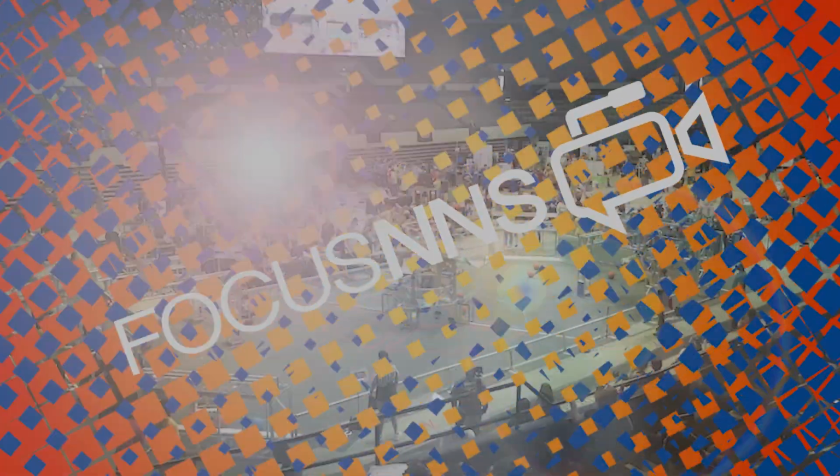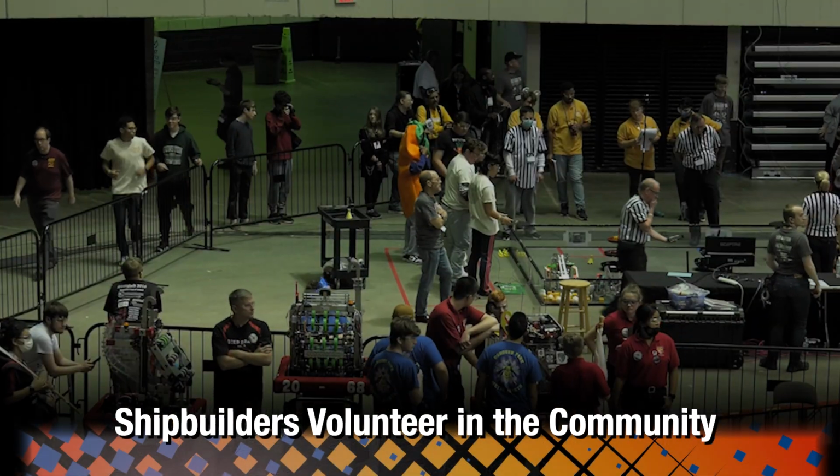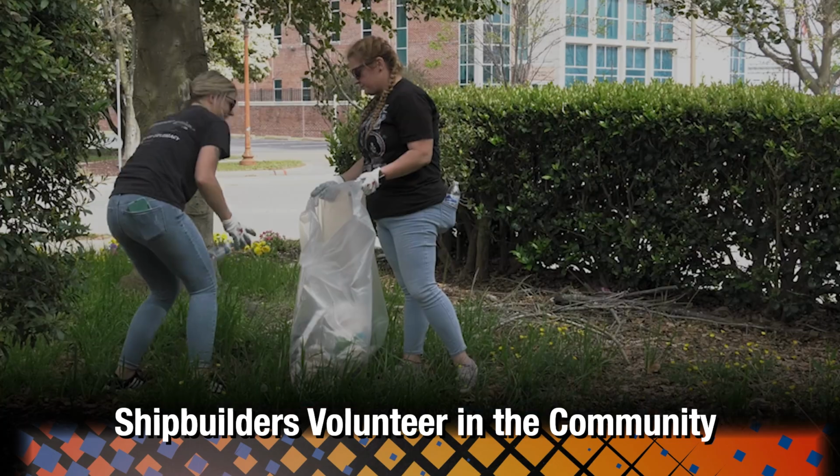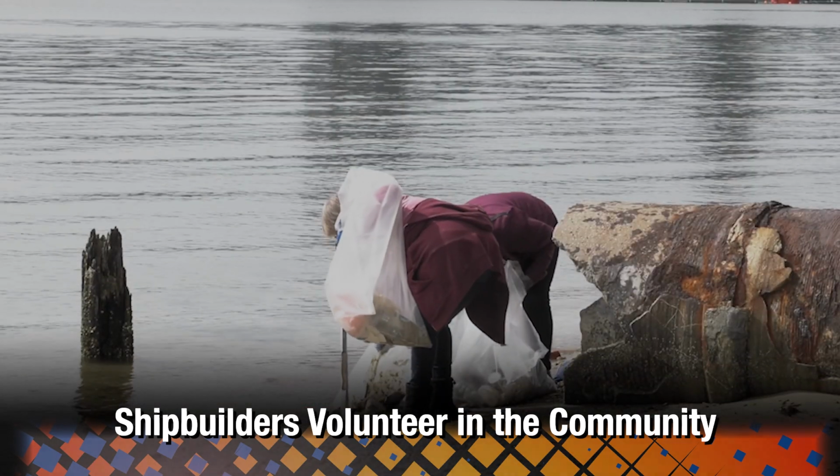Plus, gathering cargo. Volunteering for one and all. From helping guide the workforce of the future with robots and technology to caring for Mother Earth with a little cleanup and spruce up along the James River waterfront for Earth Day 2022.